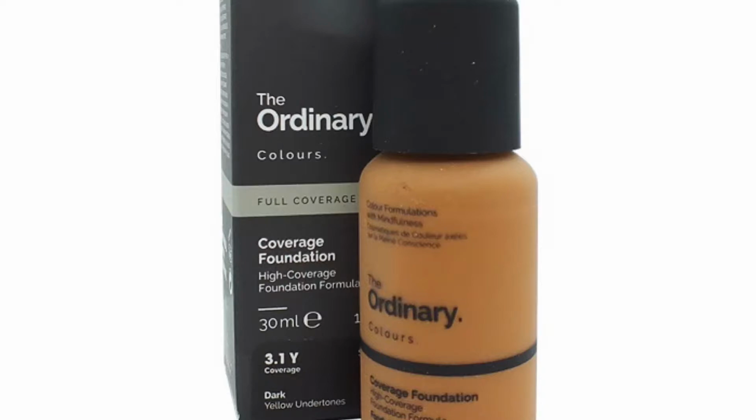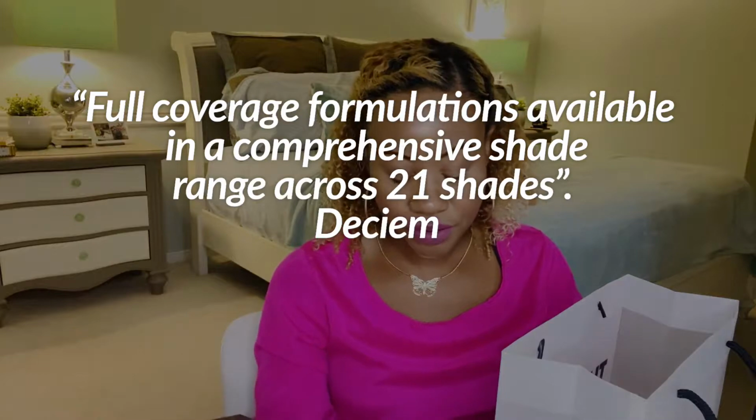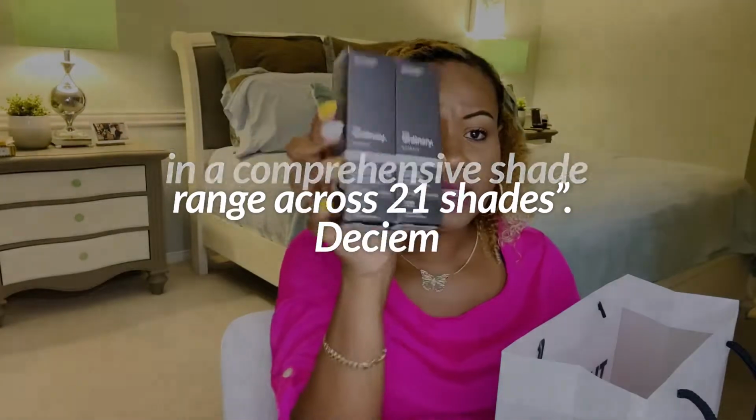So I did a video on their foundation, the serum foundation. So this time around I picked up the full coverage. It says full coverage foundation, high coverage formula, and I got the same colors that I have in the serum, which are 3.1Y and 3.0Y. So medium dark yellow undertone and dark with yellow undertone. I'm yellow undertone, so I got these two as well.